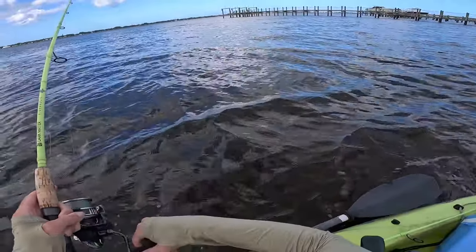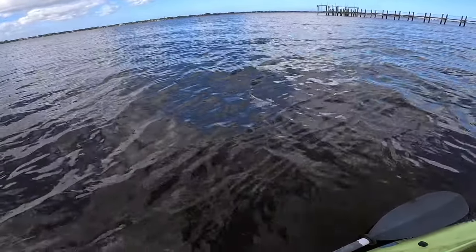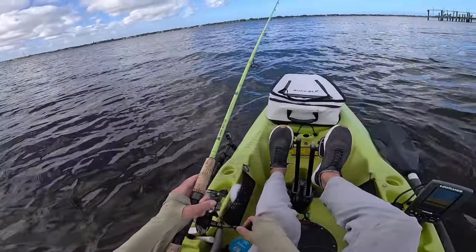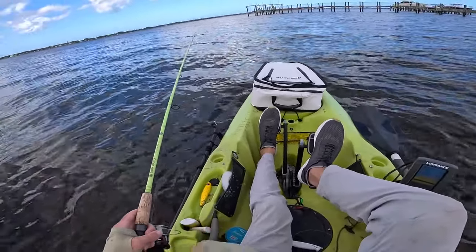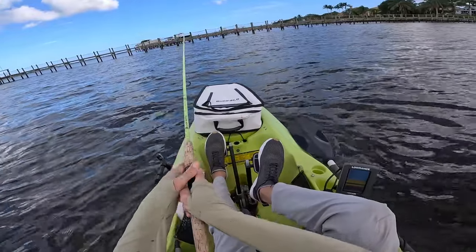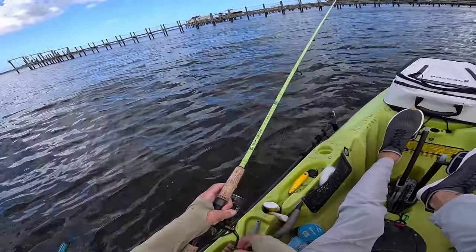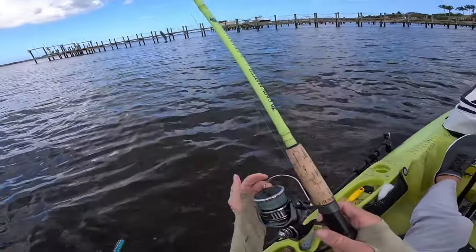Basically, as soon as we got to our first dock here, there was a jack trying to eat a mullet. But he was really dialed in on that one mullet that he was trying to eat. And he did not have any interest in this. Well, that was cool. I'm on this flat right now, right off this dock. It's only 1.5 feet of water. And that's where this jack was chasing some bait. I'm sure if I had a top water plug, it would have been a little better because it would have caused a little bit more disturbance on the surface and the jack probably would have noticed it more.